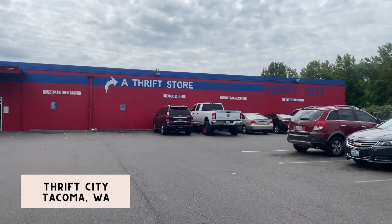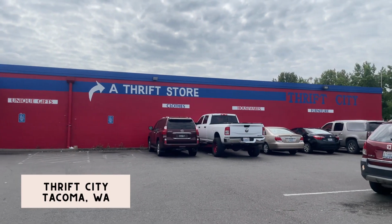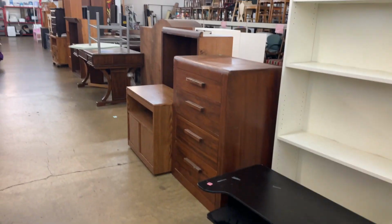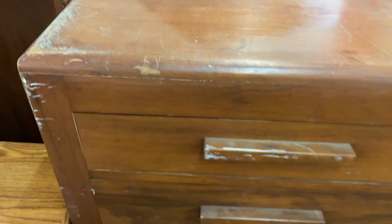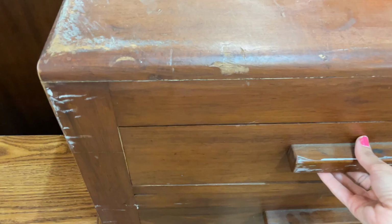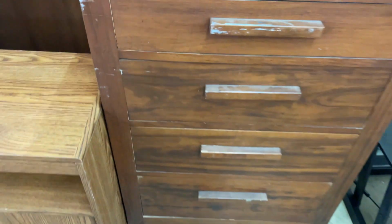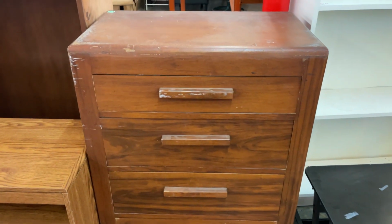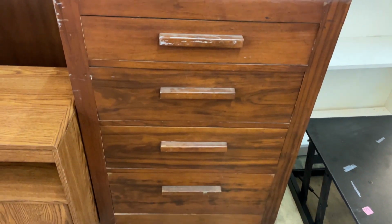Here we are. Look, there's a sign that says 50% off everything. Yes. This looks nice. 40 bucks. I think everything's 50% off, so it would be 20. No dovetail. Pretty smelly, but definitely cute. I could put wallpaper or gift wrap on the front, is what I'm always thinking with flat fronts.